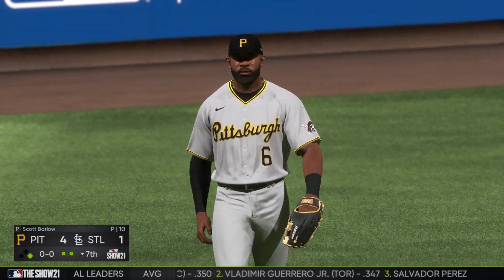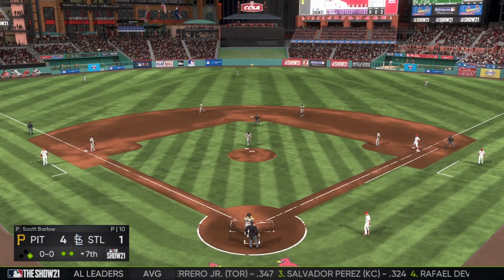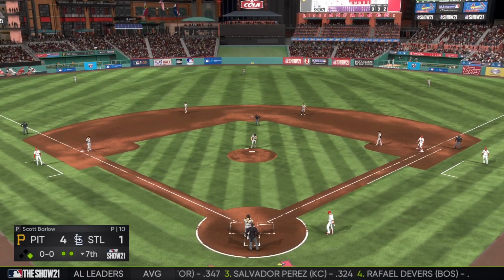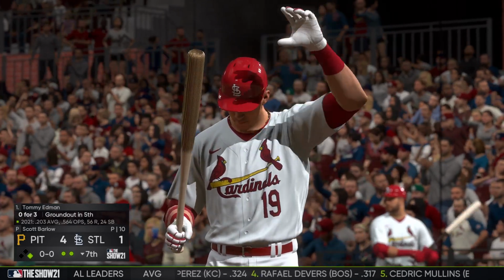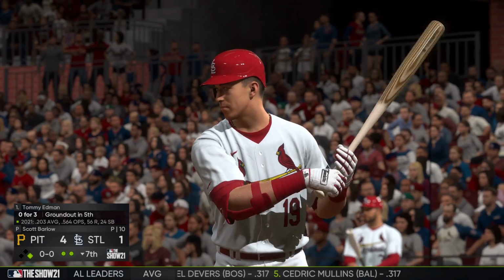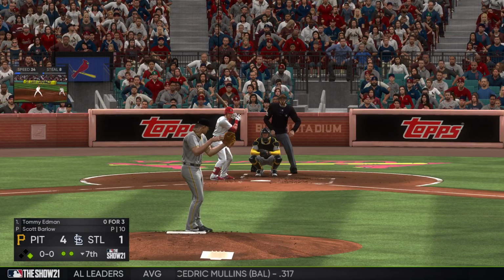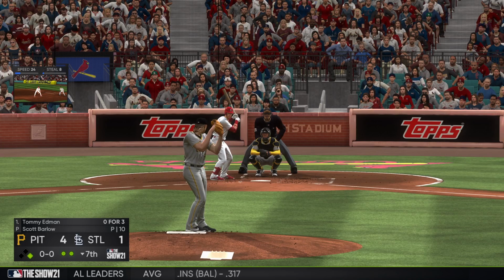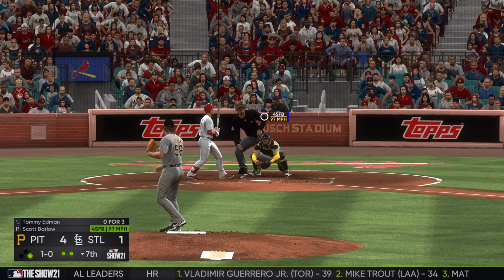The batter, number 19, second baseman, Tommy Edman. Digging in, the switch hitter, Tommy Edman. Lifetime against this particular arm, just a couple of matchups, no hits in 2 at-bats. From the stretch, here's the pitch. 1-0.